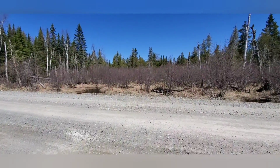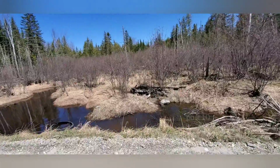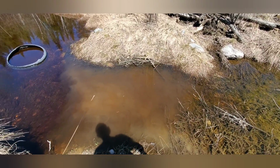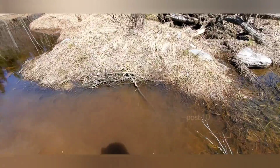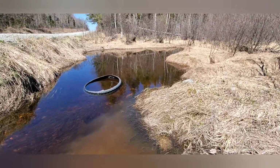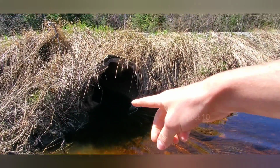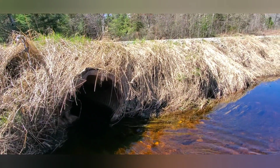And on the other side of the road, it's in decent condition, but you can tell it's been hit by an excavator. I stirred that little bit up there, getting in the water to look. We're gonna remove that truck tire that somebody clearly threw in there. That didn't blow in here by itself. Yeah, you can see it's been hit probably by an excavator clearing it, not being careful. Probably too big for the job.